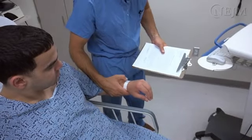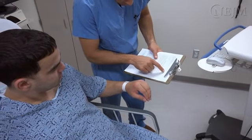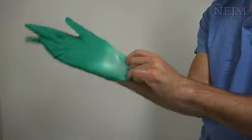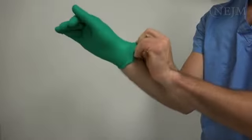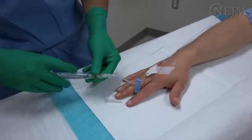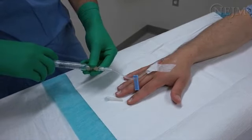Confirm the patient's identity using 2 forms of patient identification, and ensure that the patient understands the procedure. Wash your hands, put on gloves, and obtain venous access if it is not already in place. In patients with indwelling catheters, flush the venous access port with saline solution.